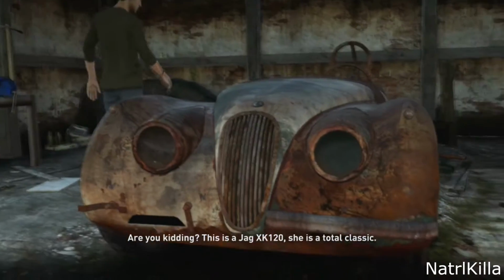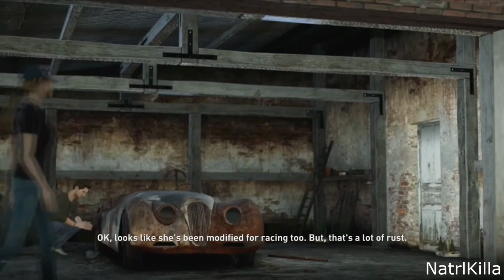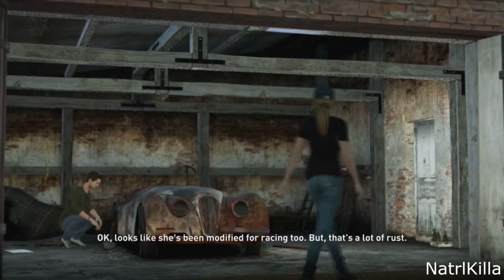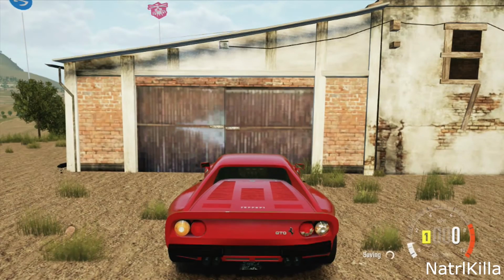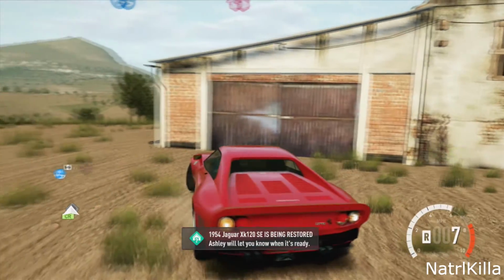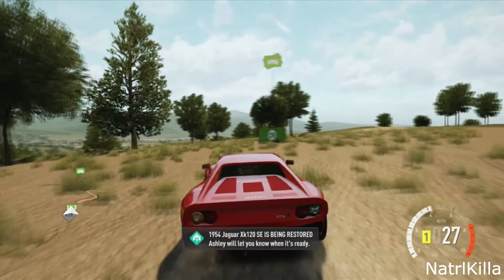She's a total classic. Okay, looks like she's been modified for racing too, but that's a lot of rust. This is gonna take some work to get going again. Hey, you're lucky you got me to do it for you. I'll take care of it and give you a call when she's ready to collect.